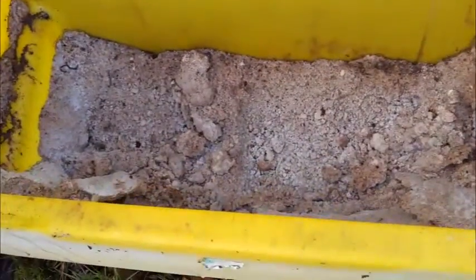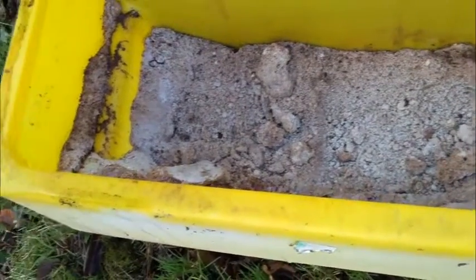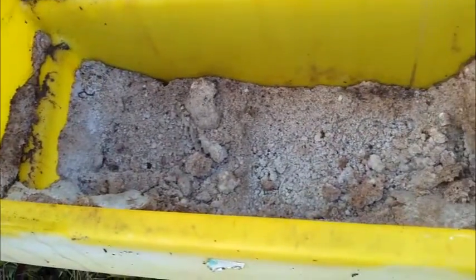The first salt bin is on the Roman Road. Let's have a look inside and see if they've filled it. And as we can see, it's not been filled after repeated requests. So let's move on to the next one.